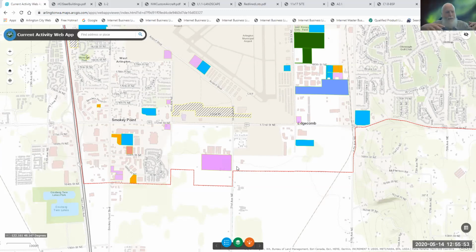And so a live work unit is this. It's a single facility that has a commercial, retail, office, or light manufacturing use on the first floor. The owners then can live above it on the second floor. And so it really gives a startup business an opportunity to operate, grow, and live in the same building that they're operating out of. So the footprint and your overhead costs are greatly reduced. So we're really looking forward to the live work units being created out of this also.